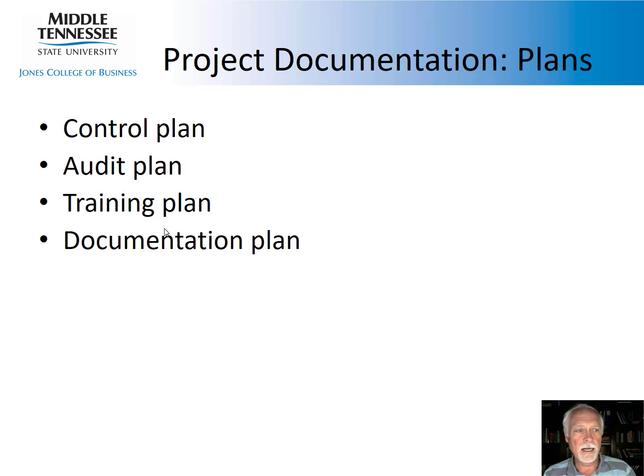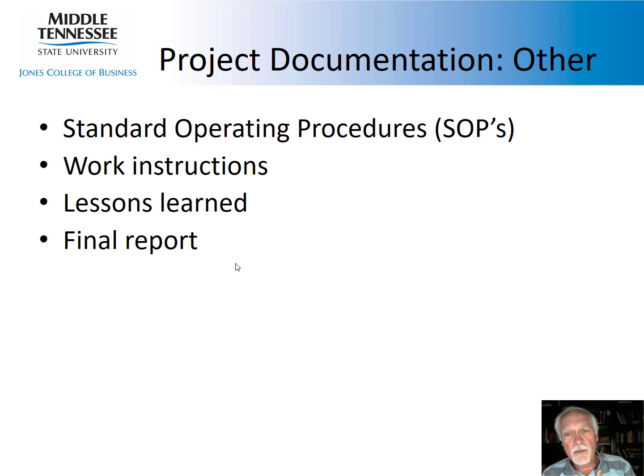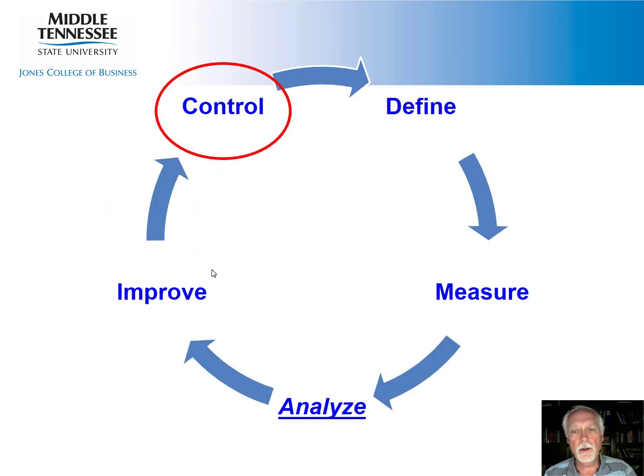Training plans. Wow, a lot to say there, and I won't go into detail, but quite often we can develop a good process and then we don't train, and they're not going to do it. And then documentation plans. And other forms of project documentation, standard operating procedures, we talked about those in 5S. Work instructions, and these can be visual, that would be best. Lessons learned, so when we do the next project we can do better, and a final report on the project. And that is our control phase.